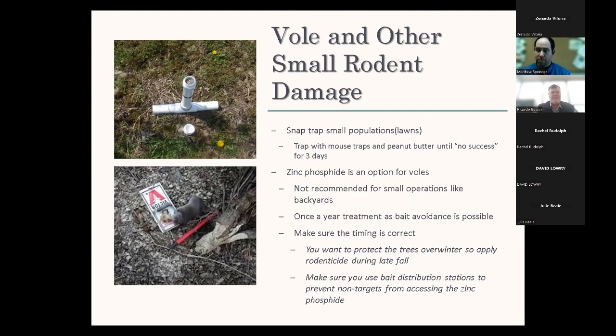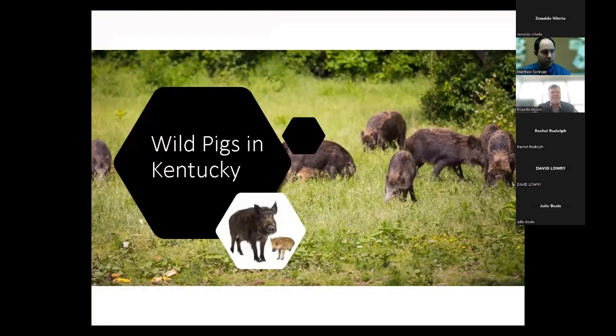In terms of snap trapping in larger scale orchards, it is a helpful tool to identify locations where you do have populations, but it's not going to be a great management tool outside of small orchards in backyards or lawns.